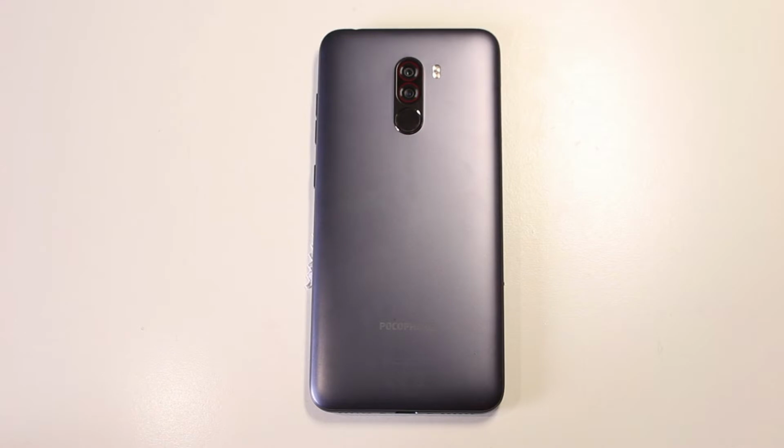At the back, you will find the polycarbonate back, dual camera, dual flash, and fingerprint sensor. The polycarbonate back really gave me the same feeling as the Redmi 1 polycarbonate back. Since I am going to use the case included, it does not matter to me what material the back is.